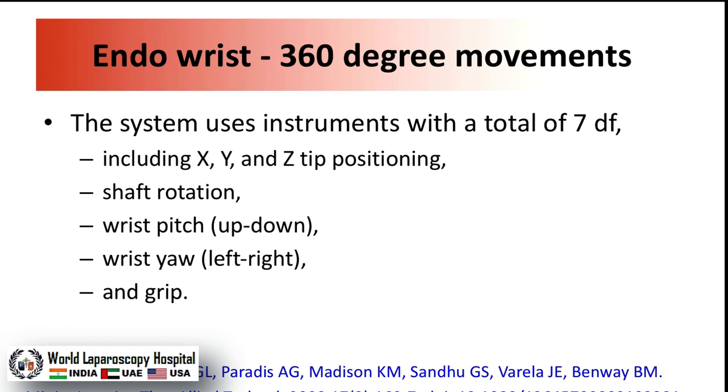So this movement is endoscopic movement with 360 degrees. Your laparoscopic movement, usually you can do like this. That is the maximum you can do. But in robotic surgery, you can do like this, like this, like this, like this. Whatever you feel, you can do. So that makes suturing very, very easy and dissection at complicated places much easier.